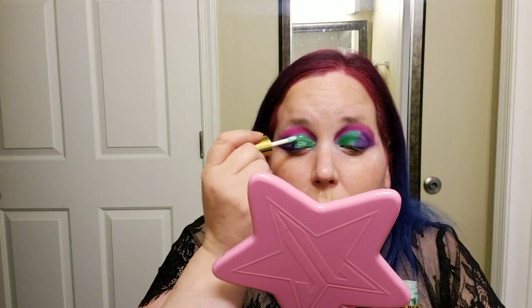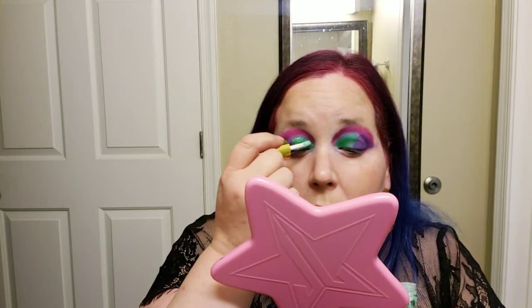I think we're going to do one eye at a time, just so that we don't end up with an issue. Okay, so I'm going to open this glitter. I have to be really careful not to drop it because, oh my goodness, can you imagine if I dropped this literally all over the place? And then I'm just going to pack that on.